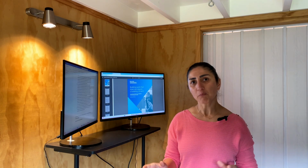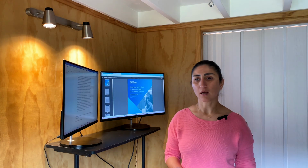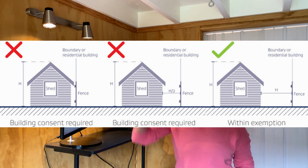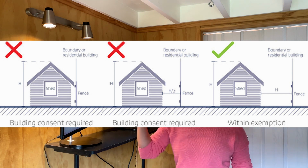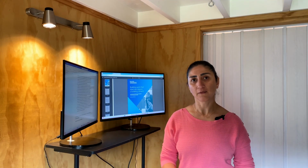Number 12 is setback from the boundaries of the building and from the other existing building. So this might be a little bit different from the normal setback that applies for your zone. The minimum setback is the maximum height of the finished building from the ground. So let's say the building itself is 3.5 meters from the floor all the way to the top of the roof, and then the floor of the building is 1 meter from the ground. That makes it 4.5 meters, and you have to set back from the boundary 4.5 meters.